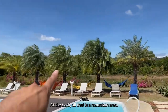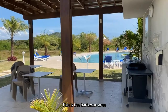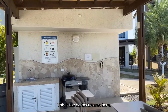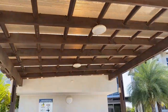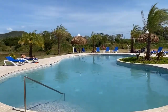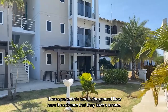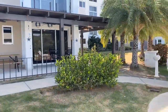All that is a mountain area. It's really, really nice. This is the barbecue area that you're gonna have here at Aires del Mar. More swimming pool. This is the barbecue area here. Sunny day. Those apartments on the ground floor have the advantage that they have a terrace, so you can enjoy a really nice and beautiful terrace here. It's really convenient.